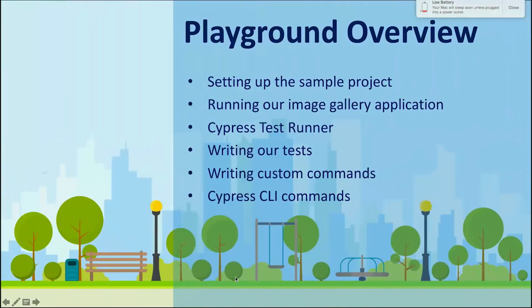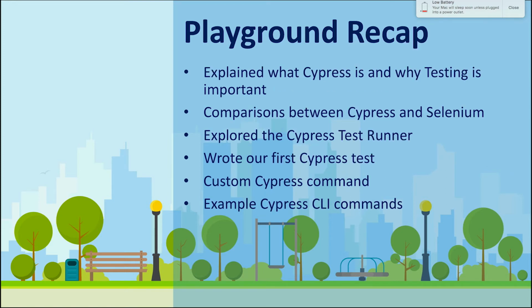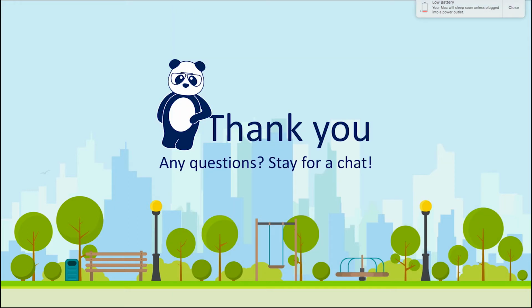Thank you. Let me just go back to the PowerPoint. Cool. So just to recap what we did today, I briefly talked about what Cypress is and why testing is important. We talked about the comparisons between Cypress and Selenium. We also explored the Cypress test runner and how to use the selector playground. We wrote our first Cypress test. We also explored using a custom command for the Squarespace login. And finally, I showed you some example CLI commands that we can use with Cypress, such as running tests headlessly.